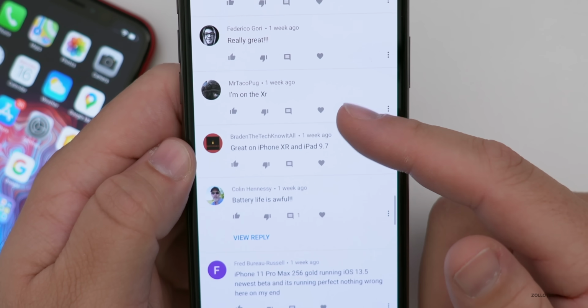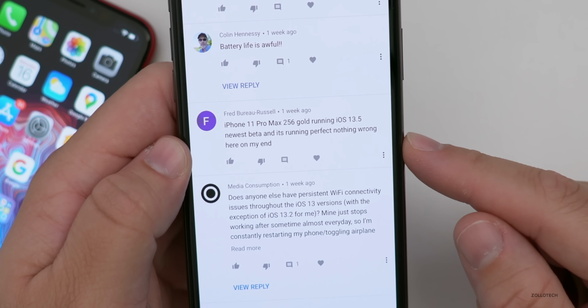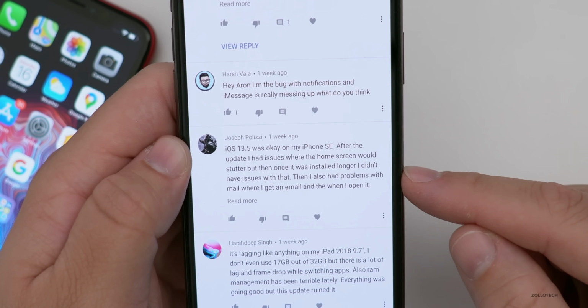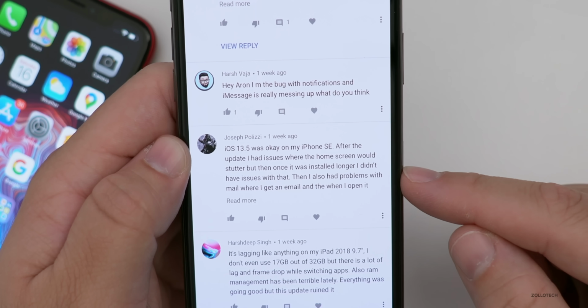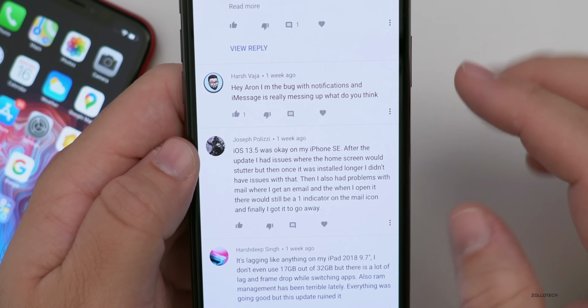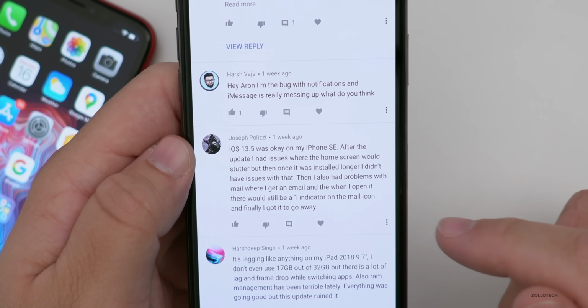So you'll see it says iPhone 11 Pro Max, 256 gold, running iOS 13.5, newest beta, and it's running perfectly. Nothing wrong here on my end. iOS 13.5 was okay on my iPhone SE. After the update, I had issues where the home screen would stutter, but then once it was installed longer, I didn't have issues with that. Then I also had problems with mail where I would get email, and then when I would open it, there would only be one on the indicator mail icon, and I finally got it to go away.